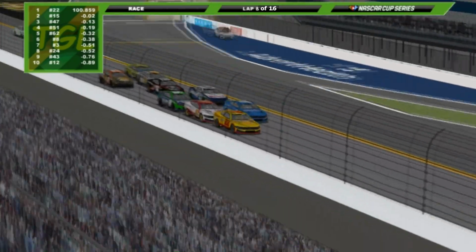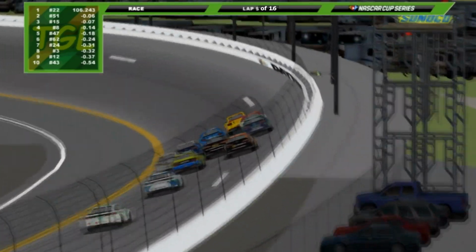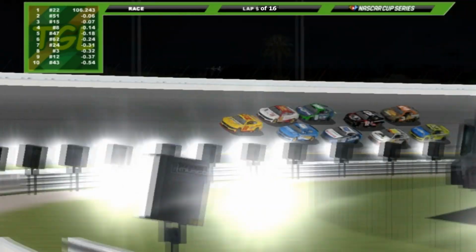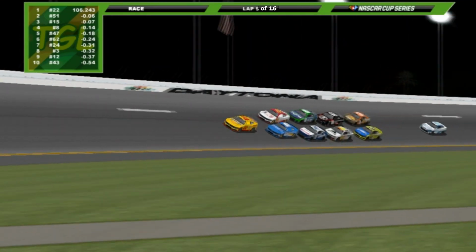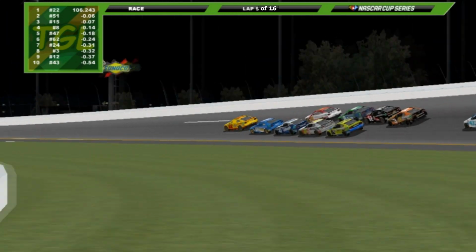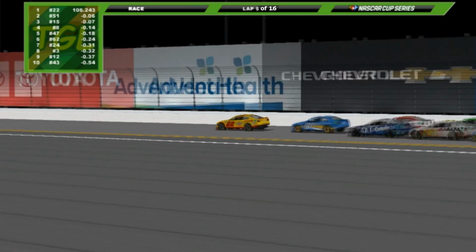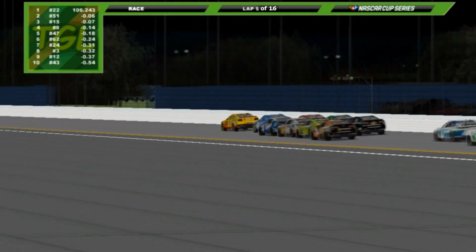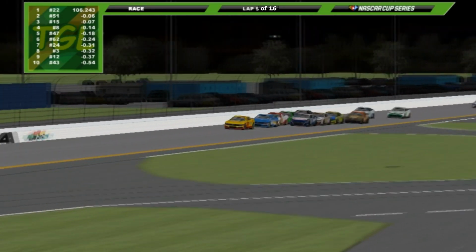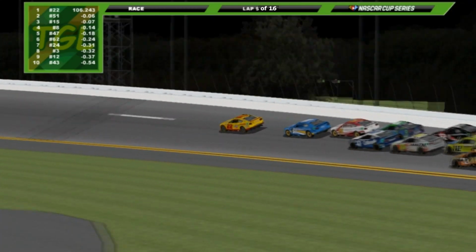And Logano trying to maintain the gap. Just rides up top. Now he's going to try to go to the bottom and throw the block. He's clear for the moment. He's going to maintain the lead. They're 2 by 2, about 4 rows deep behind Logano. And you see Jones back there. He's losing the draft. And there's one more car behind him. I'm not sure if that's Nemechek or who that is, but they are losing the draft pretty quick.